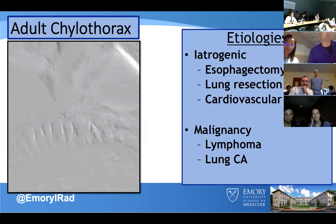I wanted to know, when would you give octreotide? I haven't really given that. In what situations would you give it? Because I used to do this first line, TPN first or NPO first, but I never really thought about giving octreotide. What situations would you and would you not give octreotide with the NPO?